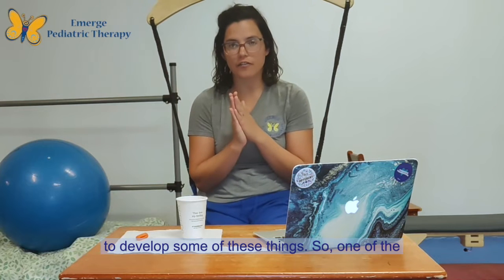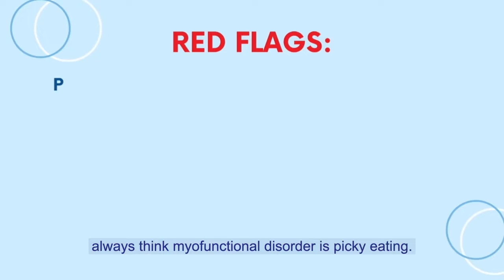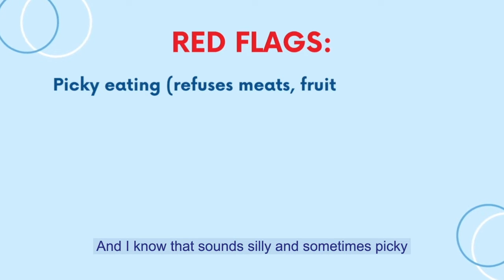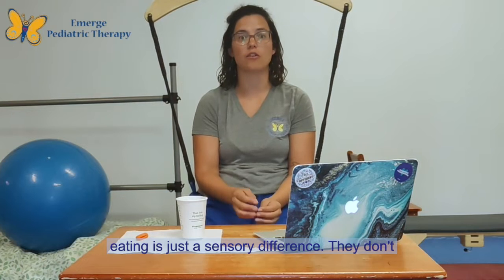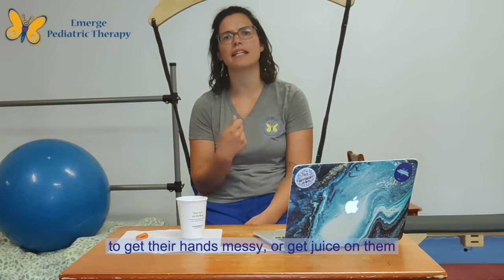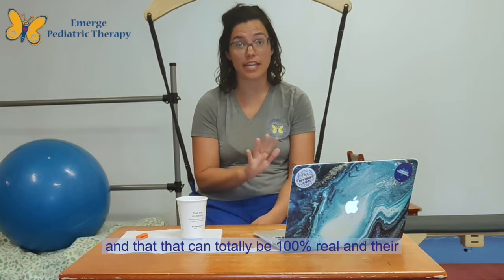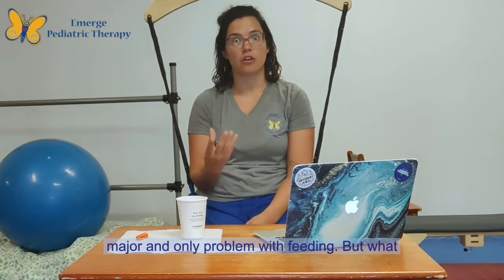So one of the first things I'm going to tell you that I almost always think myofunctional disorder is picky eating. And I know that sounds silly. And sometimes picky eating is just a sensory difference. They don't want to touch a certain texture. They don't want to get their hands messy or get juice on them. And that can totally be 100% real, and their major and only problem with feeding.